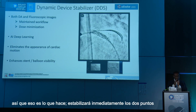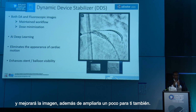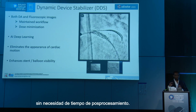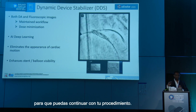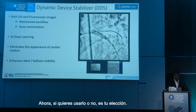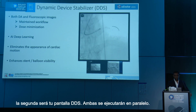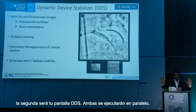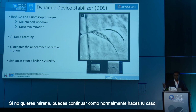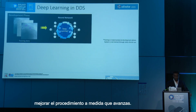It immediately stabilizes the two dots, enhances the image and makes it a little bit magnified for you as well. All of this happens by just pressing the pedal with no post-processing time. It literally happens within a second for you to run your lab. Now, whether you want to use it or not is your choice. There are two screens here. One screen is your fluoroscopic screen. The second one will be your DDS screen. It'll run in parallel. If you don't want to look at it, you can carry on the way you normally do your case. But if you want to, you can look at it and enhance the procedure as you go through.